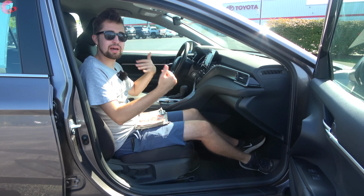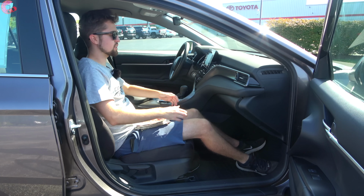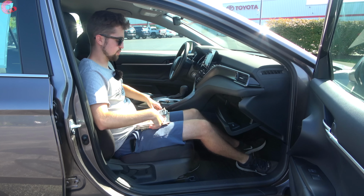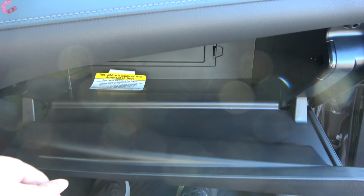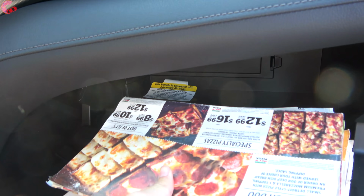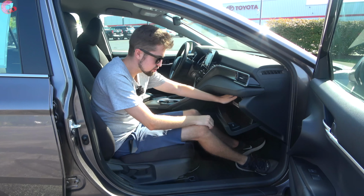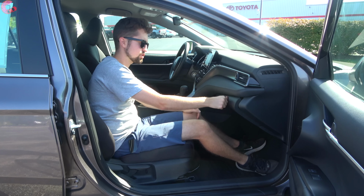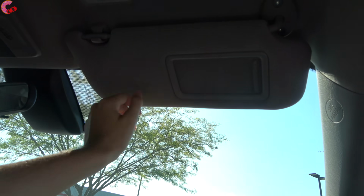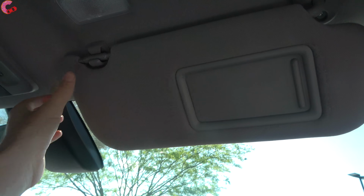So checking out the passenger seat, we do have manual adjusting seat, as you would expect. Check out the glove box here. This is a nice size. This is kind of a shelf design, so it's flat, and you can stick your objects in there. Looks like it's built to be just enough space for the full stack of coupons as far as the width, and then there's plenty of height for some extra ones. As we go up top to the visor here, we do have a mirror and light, as well as an extension on the end.